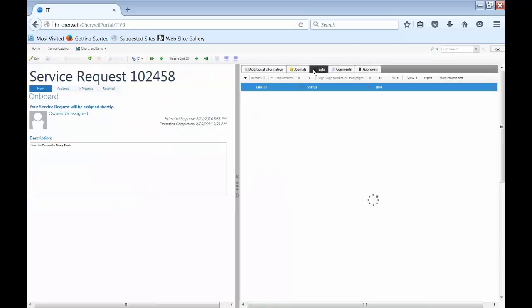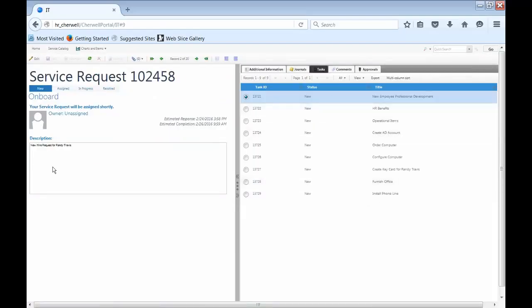So this was one for Randy Travis. We hired Randy for a little musical entertainment in our team. And you can see that in addition to the three tasks that were opened when we generated the initial new hire request, I now have other specific tasks that are both IT and facilities related, based on the supervisor picking these for their new hire.